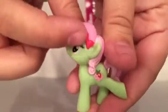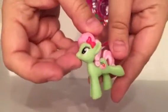And she's got a little... I don't think you have that one. I'm trying to look over there. Pink hair. Yeah. She's mint colored with pink hair, and she might be one of my new favorite ponies. She's a delight. Your turn.